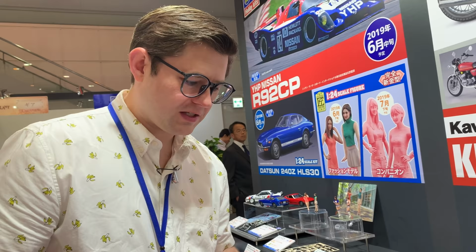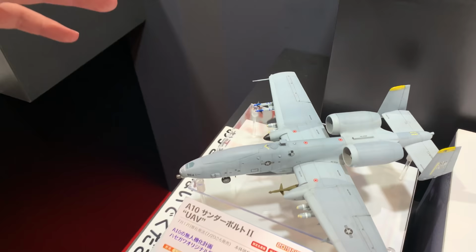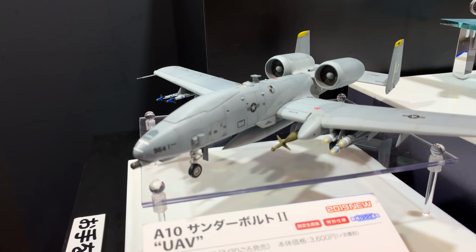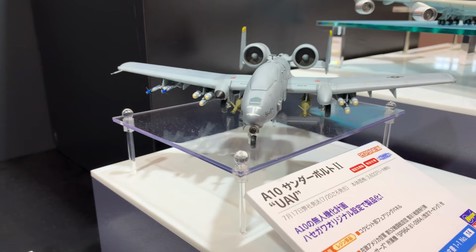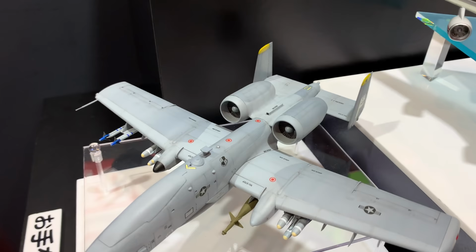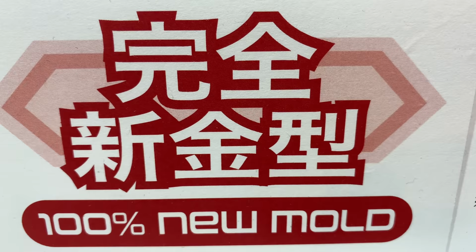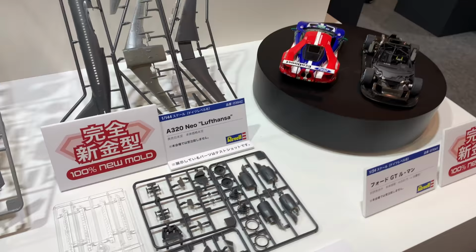But I think DARPA at some point had planned to take the famous A-10 fighter and remove the pilot from the equation and just convert it into a drone. So you have a drone-piloted A-10. This would be an interesting thing if they ever actually end up making the real thing. But if they never do, hey, Hasegawa's got a kit for you, and at least if the real thing never comes to be, then you can always have it in kit form. This will be out in July for a low price of 3,600 yen.